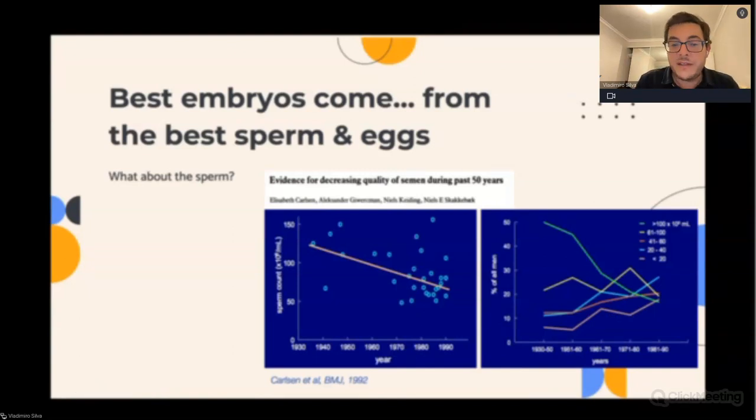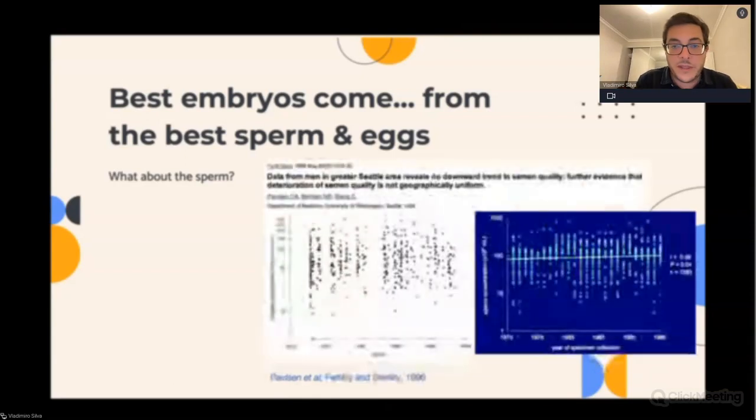Obviously, this is not clear because the way that sperm was tested in the 1930s, the 40s, and the 50s is completely different from the methods that we use today. Nowadays, everything is much more accurate, and we can trust our numbers a lot more than what we were doing in the past. Then there was, for example, this study from the United States where apparently there was no downward trend in sperm quality.